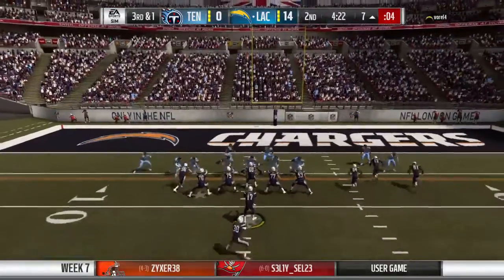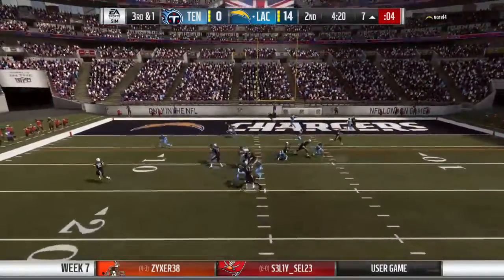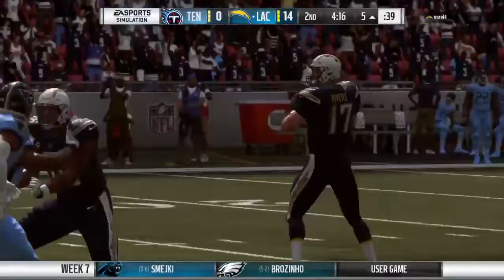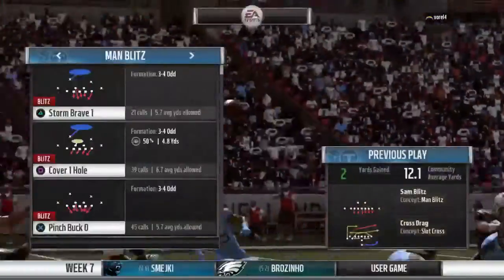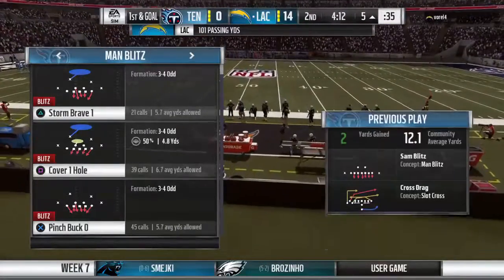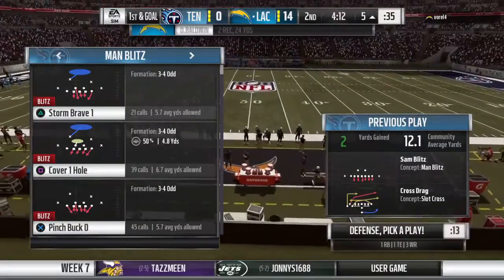On third and 1, here's Rivers. He finds his man, Baldwin. And he has the first down before he's tackled at the 5. They only got 2, but that was enough as they'll convert to make it first and goal.